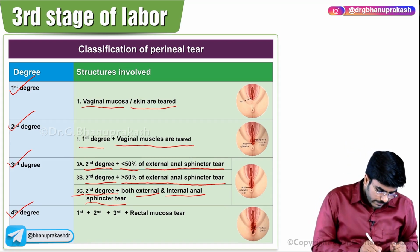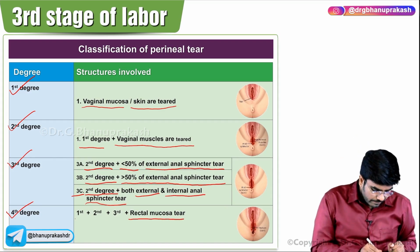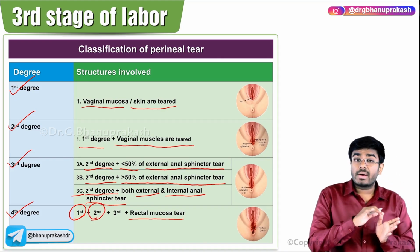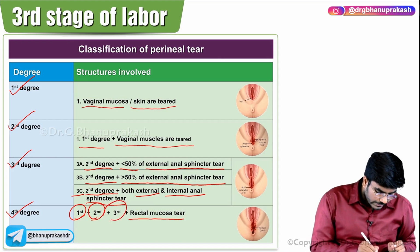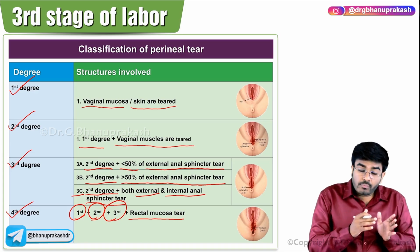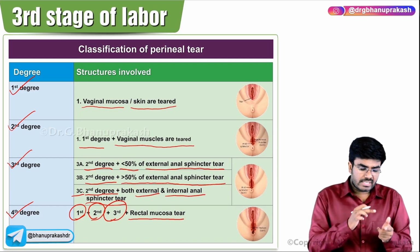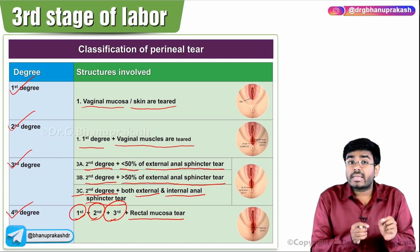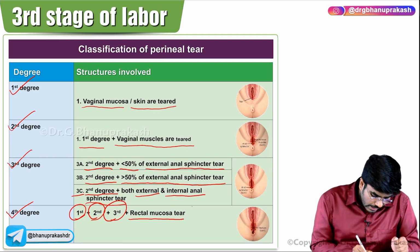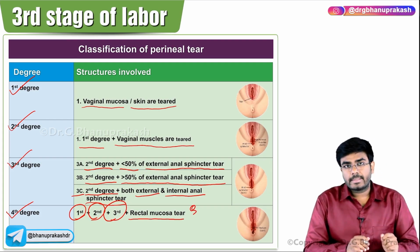Now in fourth degree tear, there is a rectal mucosa tear also. First degree is the vaginal mucosa or vaginal skin. Second degree is where the vaginal muscles also got torn, and in third degree, the external anal sphincter as well as the internal anal sphincter got involved. Now fourth degree means all combined together, first degree, second degree, third degree, and the tear is so much that even the rectum, or the rectal mucosa, got affected. So this is fourth degree tear.